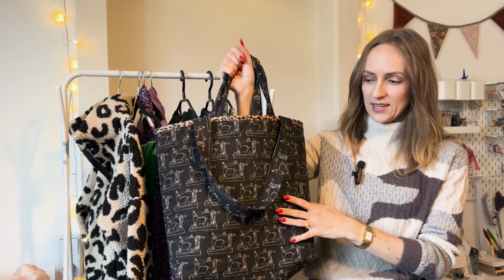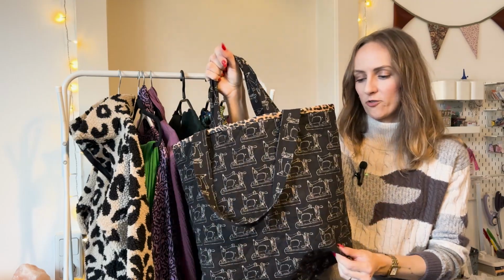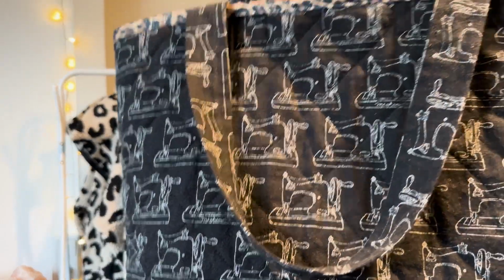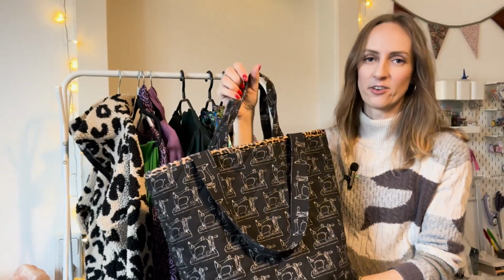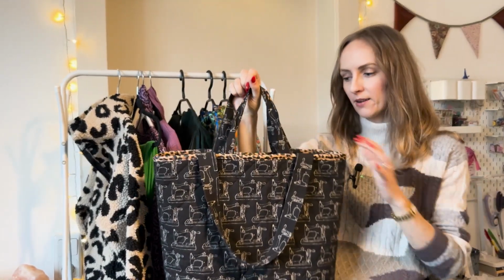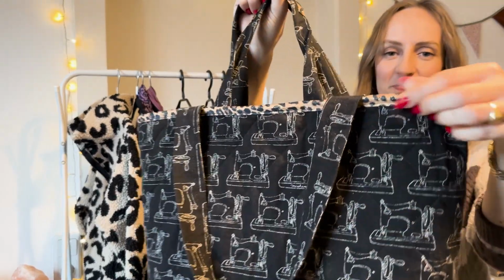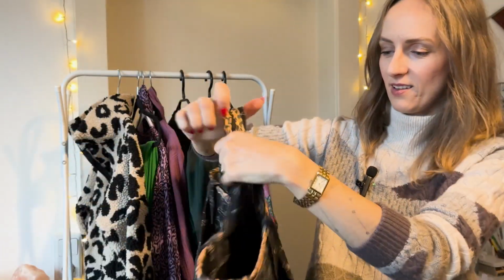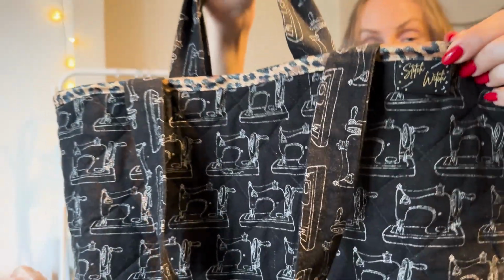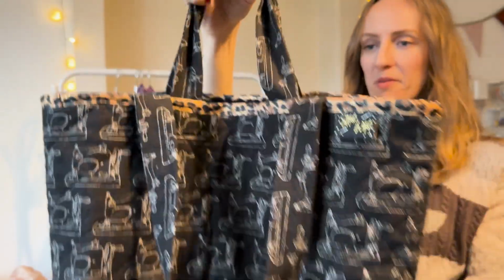The outer fabric is a cotton canvas from Sevenberry that I got from Hazel's sister, and it has these very cute sewing machines on it. And then the inner fabric is just a basic black cotton poplin from a local store. And then I also got some very cool, let me show you here, very cool leopard print bias binding, and I also added a cute little label.